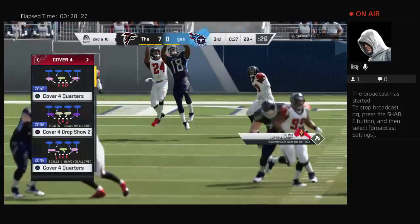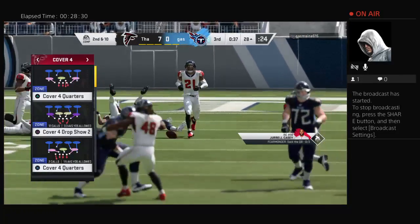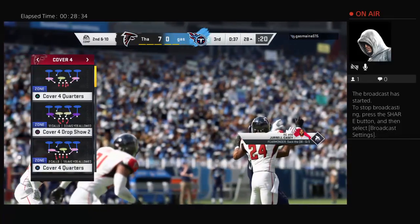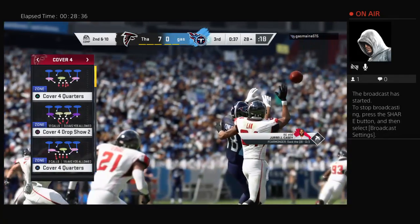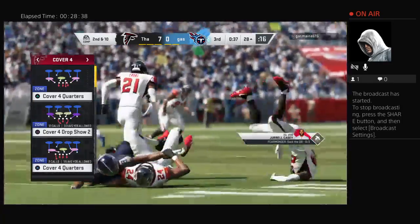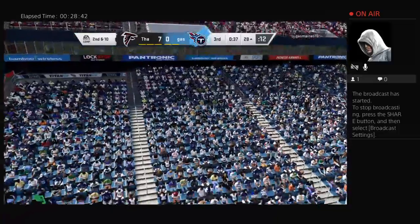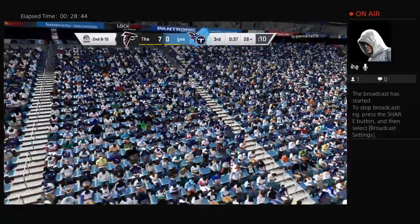And now a throw on 1st down there, but it's incomplete. We saw this a lot in the first half, and it continues. These receivers just not able to get much separation. So that means they have to win the 50-50 balls. They've got to go up with the defender and find a way to start coming down with them. And this time, contact and another incomplete pass.